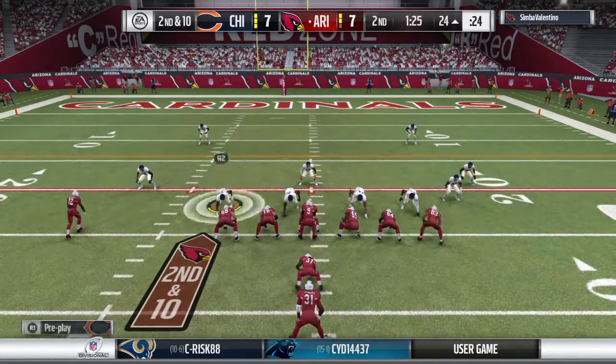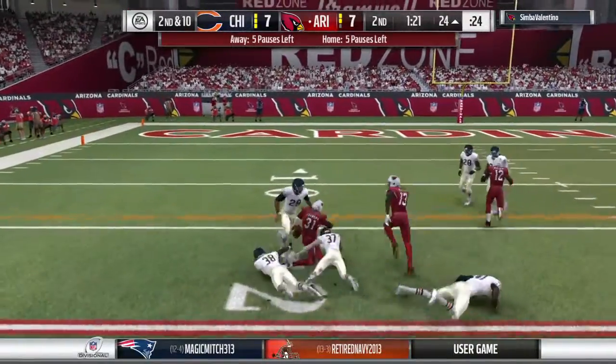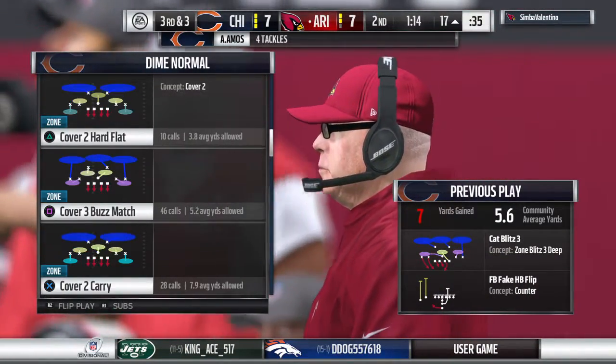They come out here in the I. They go back to the ground with Johnson. Oh, he pulls over it. Second down, a little more productive than first. 7 yards on the gain. It gets him to 3rd and 3 now.